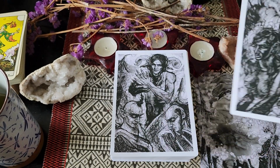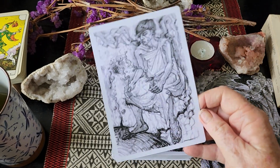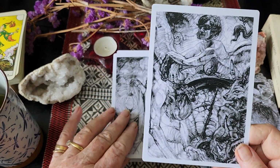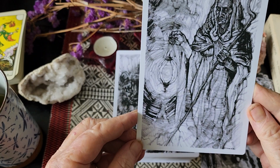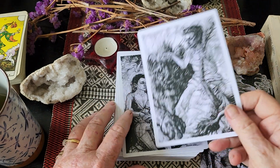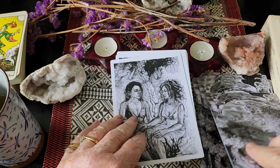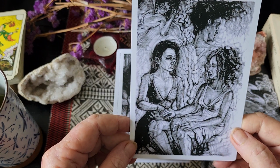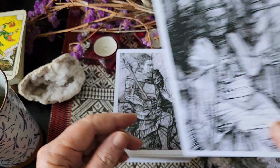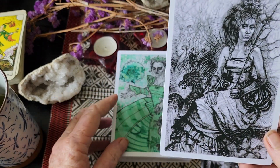There's the Chariot, the Devil, the Wheel, and the Hermit. Look at the Hermit. And Strength is beautiful. Look at Strength. So there's no titles in these cards, so you need to know right away. There's the Lovers, the Hierophant, and the Emperor. And the Empress.